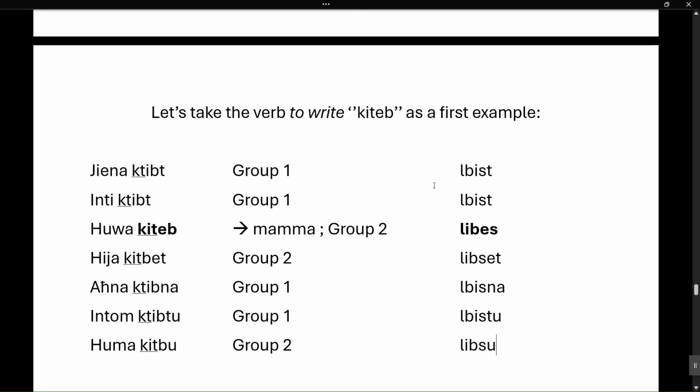If we compare like for like, consonant for consonant, between libes and kiteb, we can see the same patterns emerging. Group 1, group 1, group 1, group 1. Kiteb is the leader of group 2, and as for libes over here, we feminize it, libset, and we pluralize it, libsu.